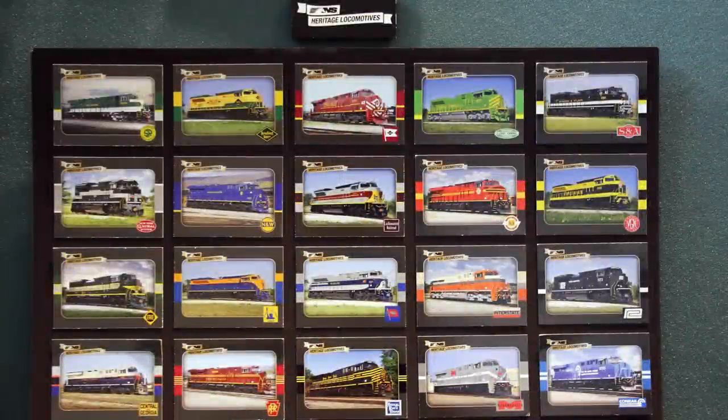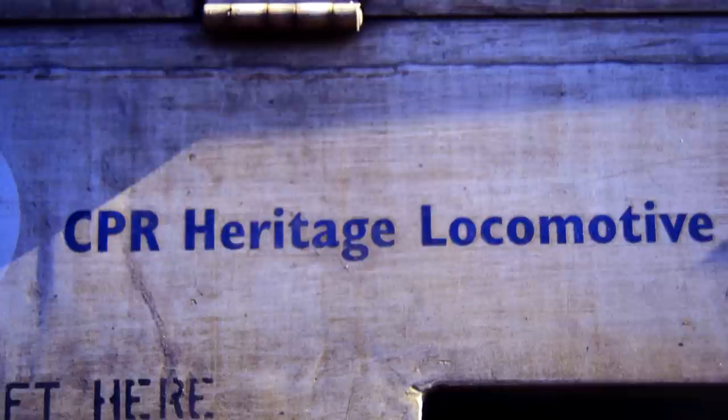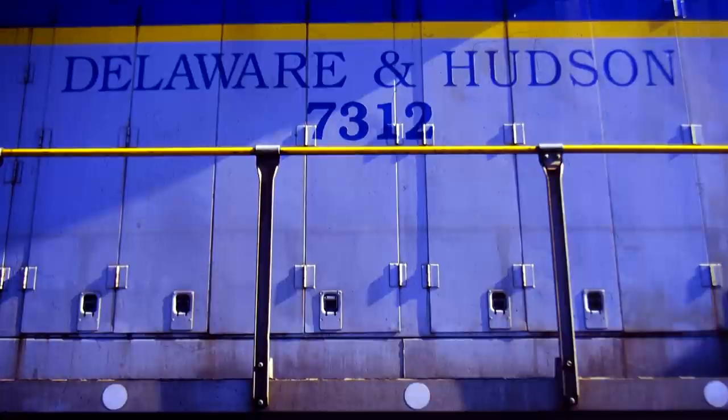Years before the Norfolk Southern unveiled its 20 heritage diesels to the world in 2012, and before the Union Pacific had its 6 heritage locomotives, the Canadian Pacific had its own heritage fleet in northeastern Pennsylvania. Fitting, since the Delaware and Hudson was the product of the very first rail ventures in America.